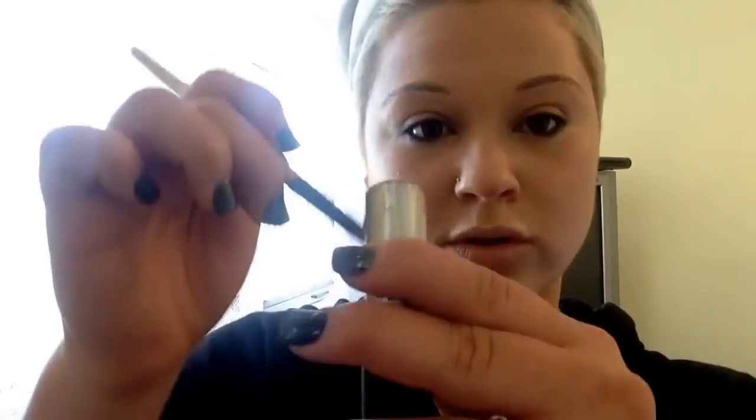Now you want to use something that's a shade or two darker than your skin and a shade or two lighter than your skin. So I'm going to start with shadowing. You shadow with your dark color. Okay. We are going to take a more narrow brush than the foundation brush. So once again, I'm using the Studio Fix foundation stick.